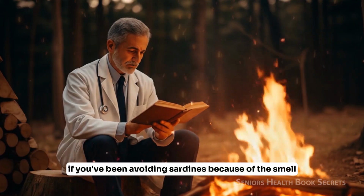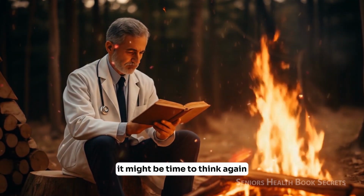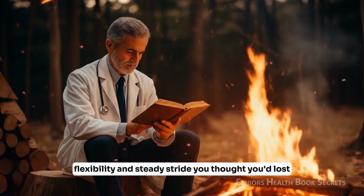So if you've been avoiding sardines because of the smell or the thought of chewing bones, it might be time to think again. Just a few servings a week could help bring back the strength, flexibility, and steady stride you thought you'd lost. Chicken skin.